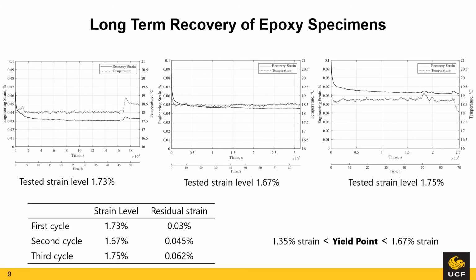The 3 figures show the strain measurements during recovery together with the temperature measurements. It was seen that any variation in strain can be accounted for by fluctuations of temperature. When looking at the permanent residual strains after recovery, the residual strain has increased from 0.03% to 0.045% at the end of the second cycle and subsequently to 0.062% after the third cycle. So now it can be concluded that the yield point should reside between 1.35% strain and 1.67% strain, but it should be closer to the latter.